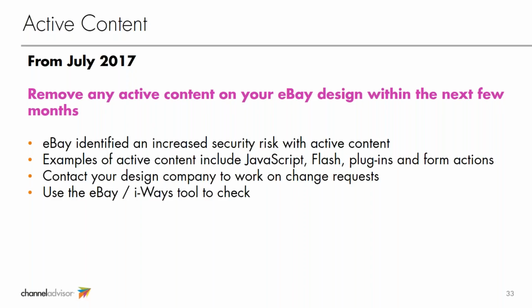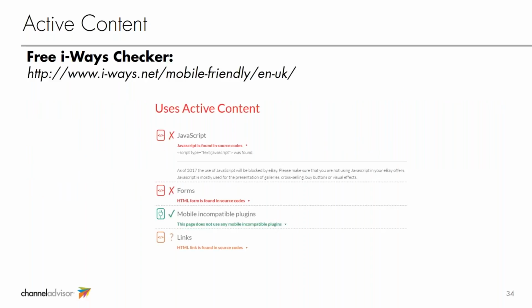So if you're not currently working with a design company and you need some recommendations, please feel free to reach out and we can certainly assist with that. In the meantime, use the link that we provided before, and I'll also bring that up again here, to check whether your listing contains active content. If it does, you will need to very quickly consider how you're going to rectify that listing template to make sure it's in line with eBay policy.